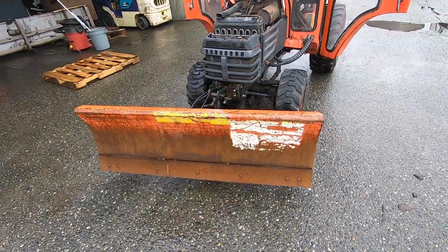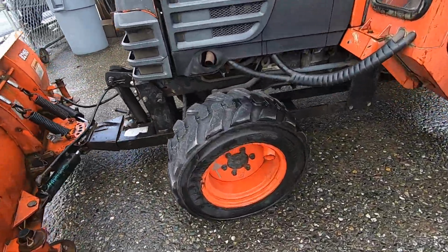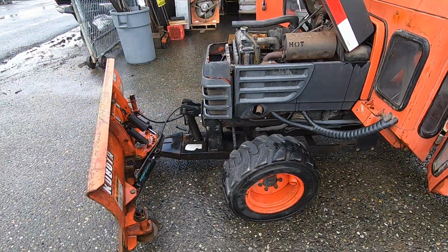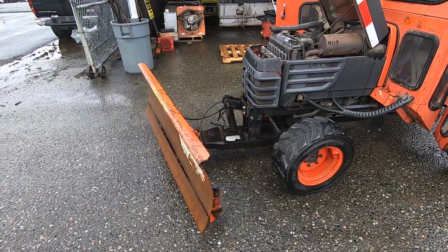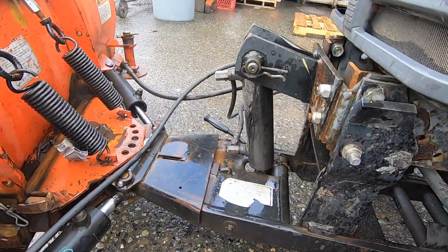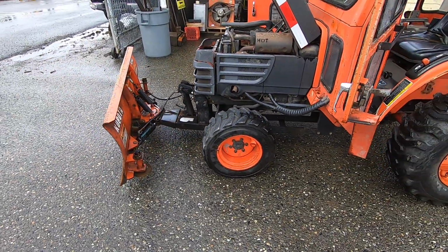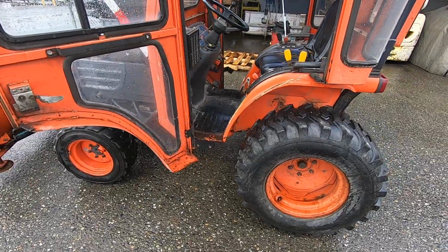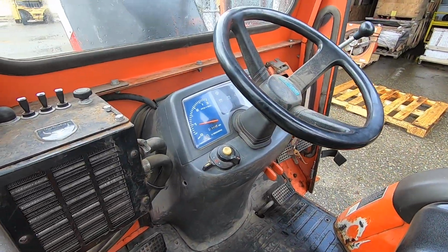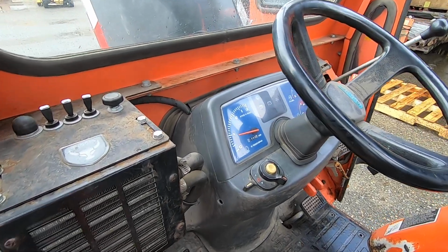You can see the blade's been used, some rocks jammed in there. Tires appear to be in decent condition. A little bit of dent damage there on one tire, and the rim, or the wheel, I guess it is. It looks like it's a quick connect style system here for the front end. Whatever you could put on the front. Total of 1,999.4 hours on the meter.